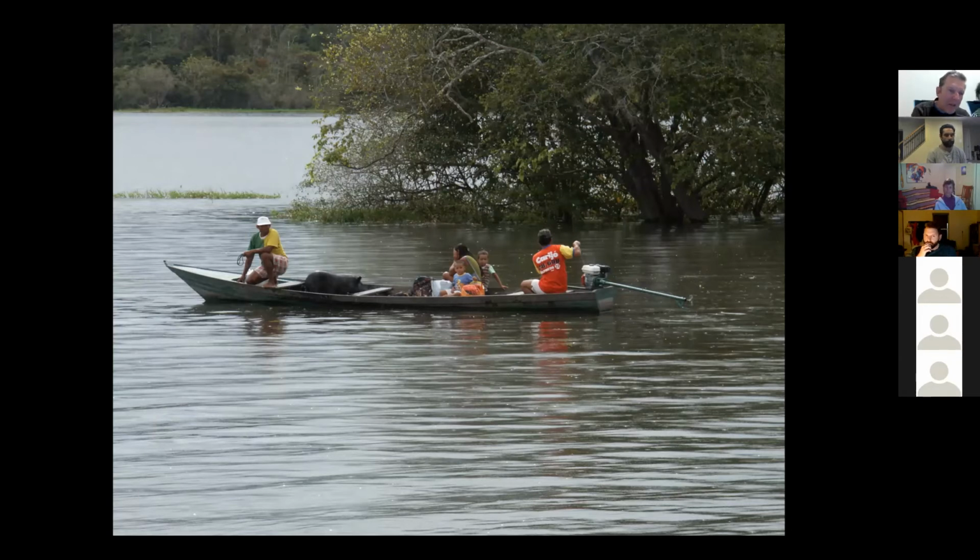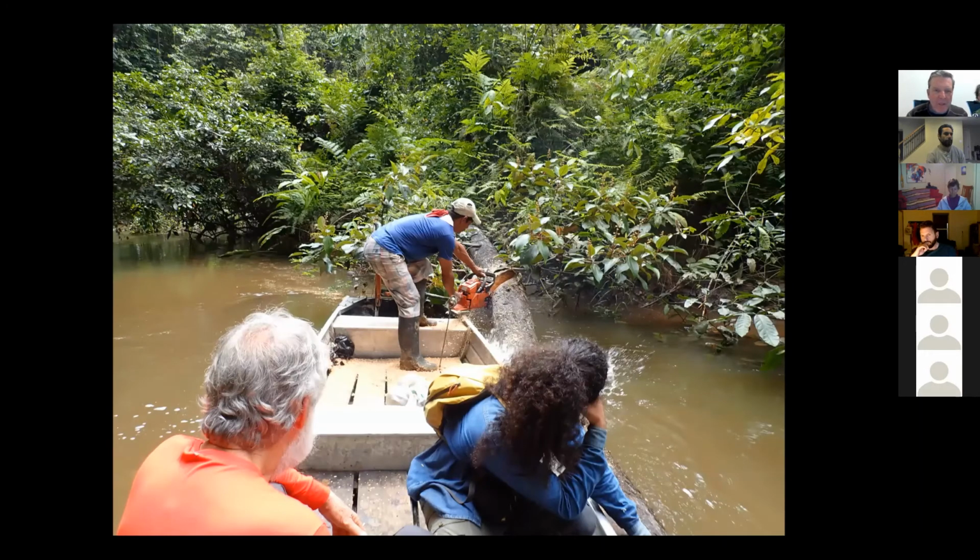So the peke peke has a hull design where if you see a small log or branches in the river, you aim right at it and you hit it perpendicularly. And the motor with its long shaft gives you propulsion as your boat rides up and over the obstacle. And so you just are going up and over until the obstacle gets too big. And then you get out your motor saw and you cut the obstacle down.